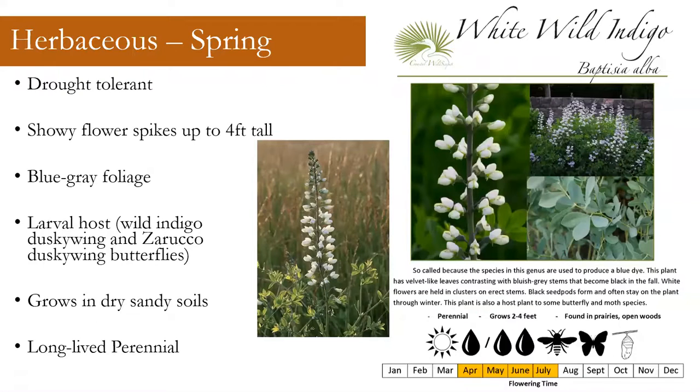So moving more into just the spring flowering. One of the showstoppers that we have in coastal Georgia that's very tough is white wild indigo. It's very drought tolerant. It's a very long-lived perennial. It kind of looks like a lupin, if you know lupins. It grows kind of tall with the flower spikes, maybe 3 to 4 feet. So you maybe want to plant farther back in the flowering border.